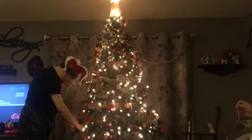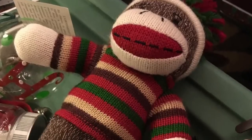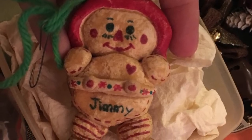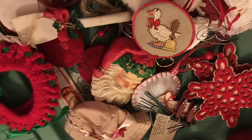I just love sock monkeys. But then I wanted to show you just some of my favorite ornaments. Like I said, here's my sock monkey. Jim got that for me a couple of years ago. I just love it. This is Jimmy's ornament that he had when he was little. His Aunt Joyce made it for him and all his cousins.